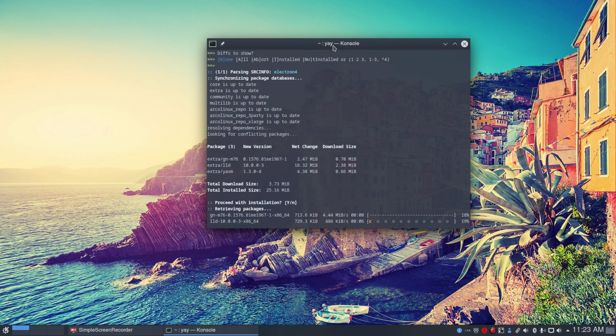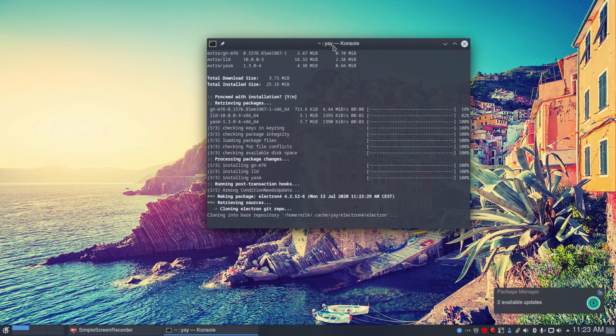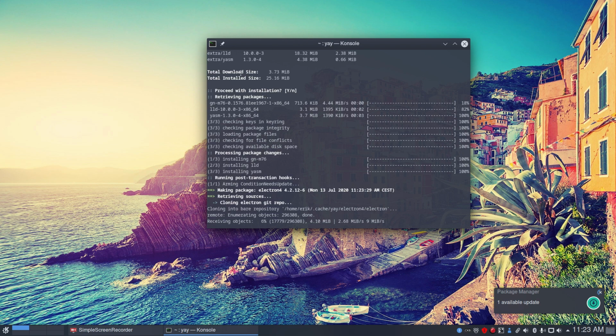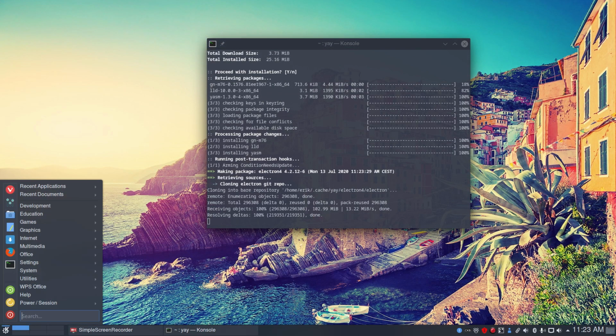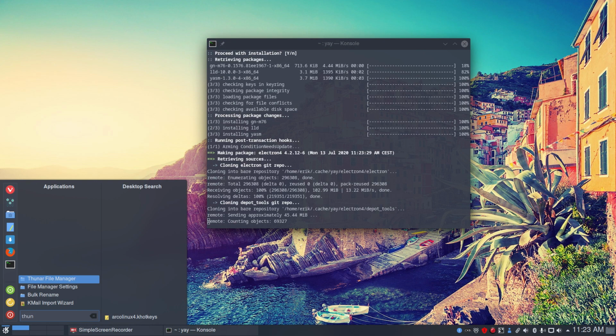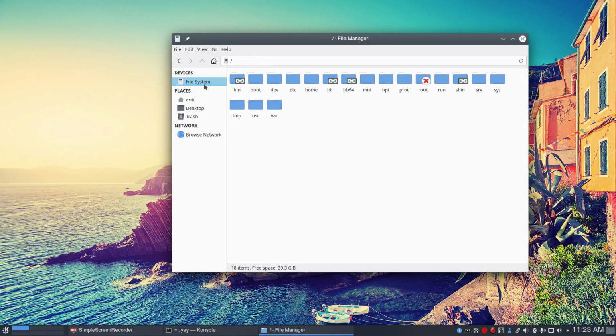So Electron 4 is needed for some kind of application. I think we're already at 6 or even at 8 on Electron. I can't go there with that, but no, I can't go. But maybe Tuner doesn't need it, so that's Dolphin. And that's why we have different file managers on your system.